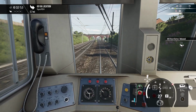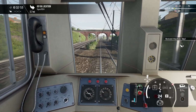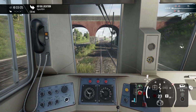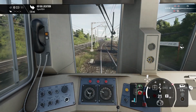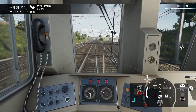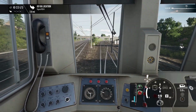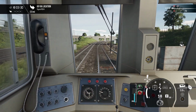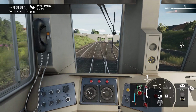Alright, so AWS again. It's 6 p.m., but you wouldn't know because I have set it to, what was that called? Summertime. 20 miles an hour, and notch one, just try to maintain the speed here. 20 miles an hour. Two tracks go. Oh, they loop around and go somewhere else.